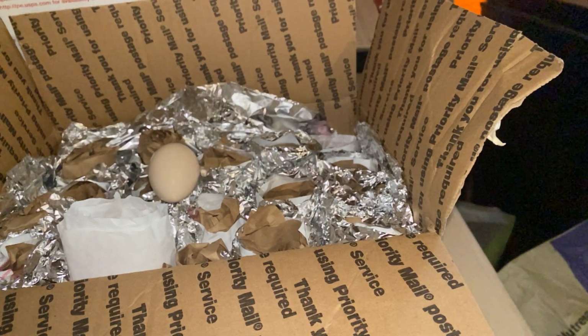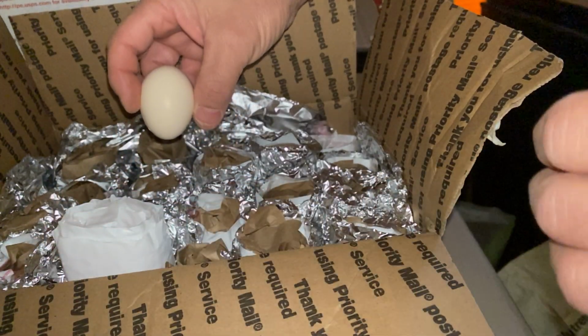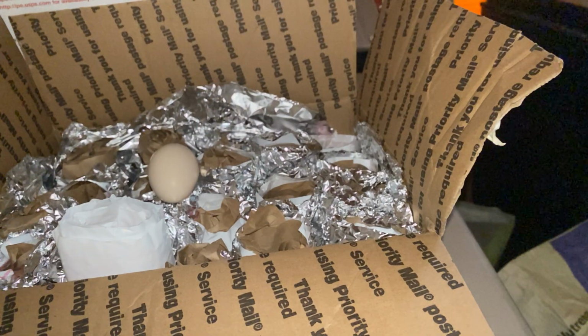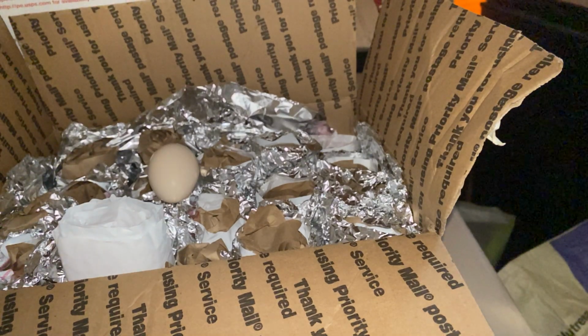So set these out. Start the incubator, because I had nothing ready, absolutely nothing. I was not expecting these for another 2 to 3 weeks, maybe even over a month. So I'll set them up, let them sit for 12 hours, set up the incubator, and hopefully it'll be ready by tonight, and then I'll put them in then.